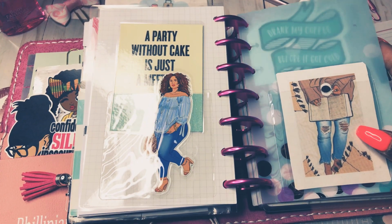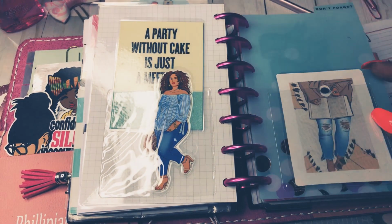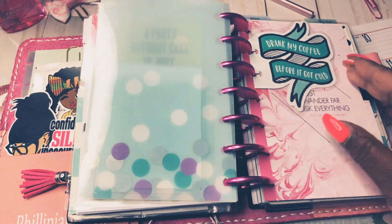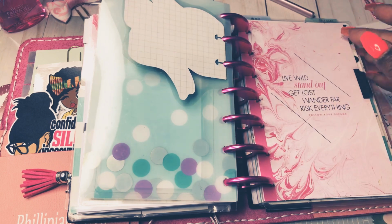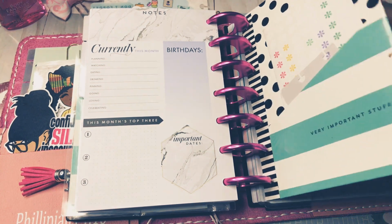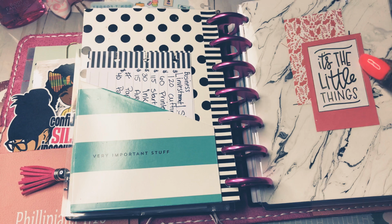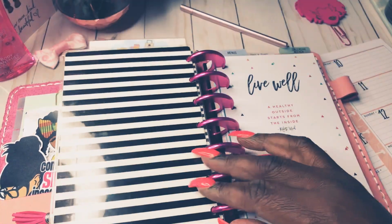My Bible and coffee. Gold Mine and Cocoa. I think this was the first sticker I've ever gotten. Drank my coffee before it got cold. And then this is another month that I'm gonna date. And then this section here, it's the little things. This is a cover from an old planner, but I liked it, kept as a divider.